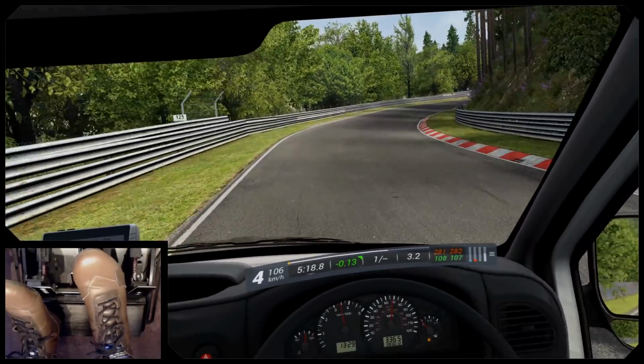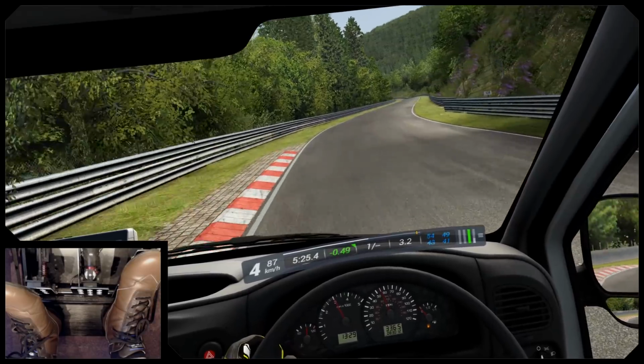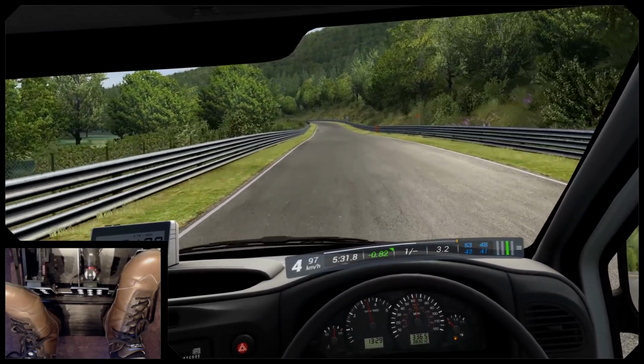This is such a critical corner for lap time because it sets you up for the long drag up the hill to the Karussell. As you can see, neat and tidy, no dramas. It doesn't look quick, but that's the key. This is definitely a vehicle where calm is fast.